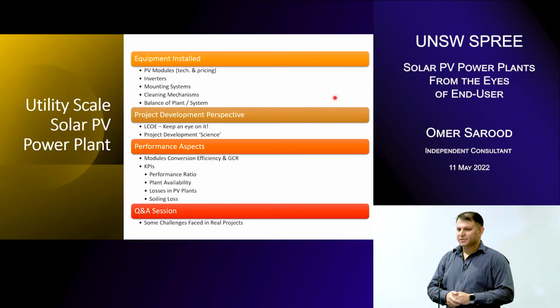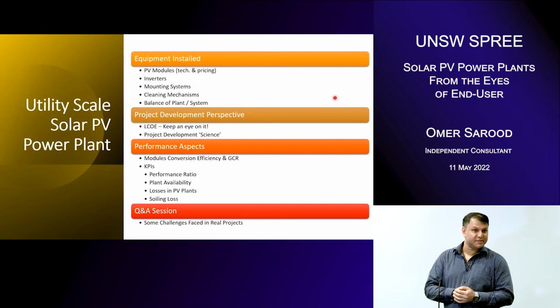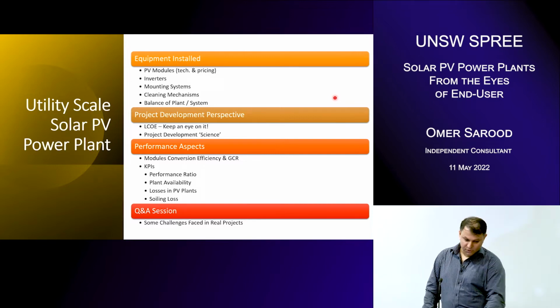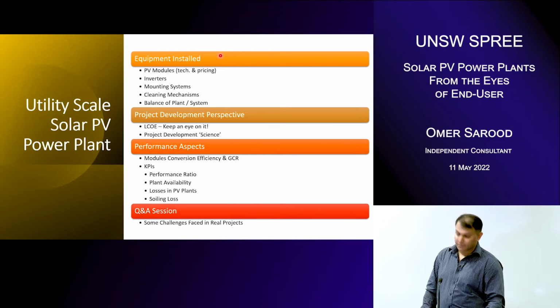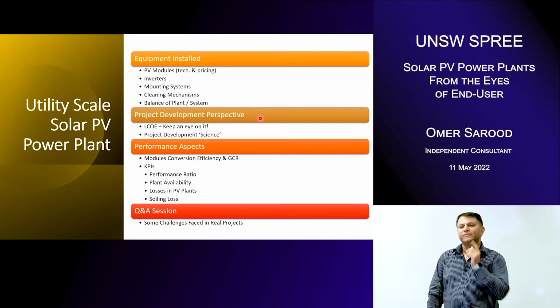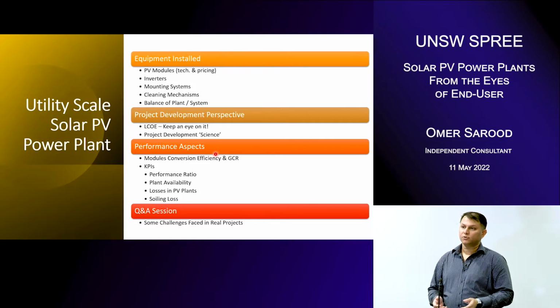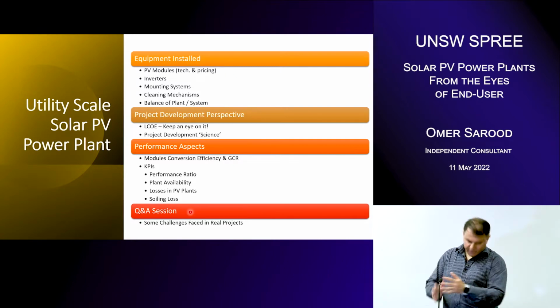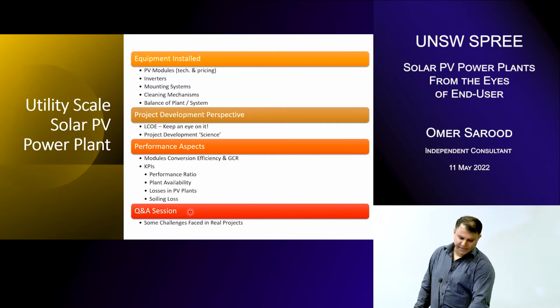So the way I've split my slide deck here is that I was thinking what to share. Honestly, I did not have a clear topic, so I just put together some slides. They are segregated in terms of the equipment that gets installed in a solar PV power plant at a utility scale we are talking about. Then a little bit of project development perspective, because that's where I believe a bit of a discussion needs to happen. Then the performance aspects of a solar power plant. And of course, there were a lot of other topics, but due to the time constraints, we'll just stick to these topics for now. If there are any questions, we can take up later.